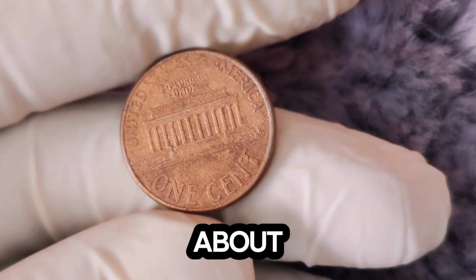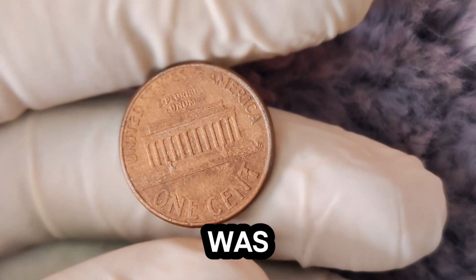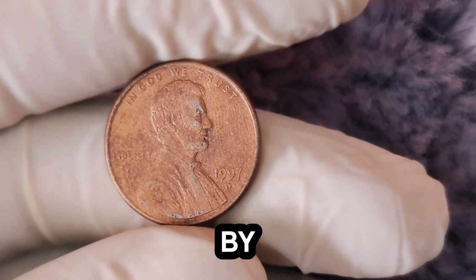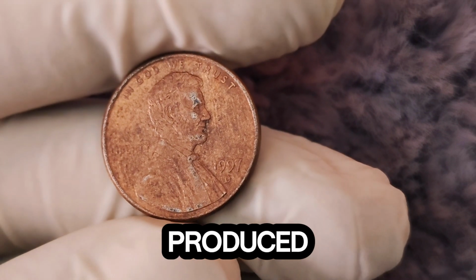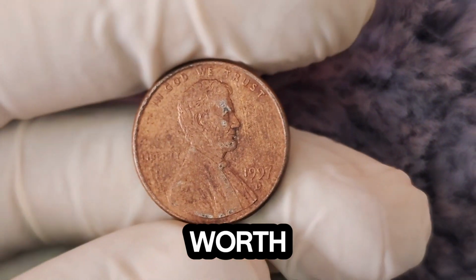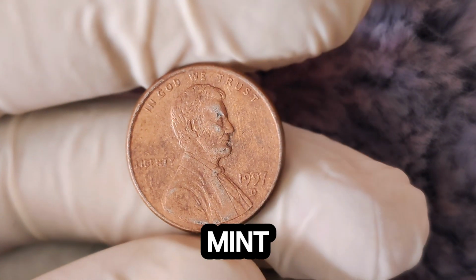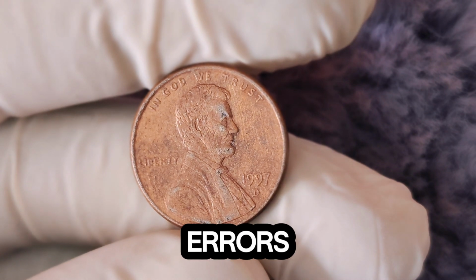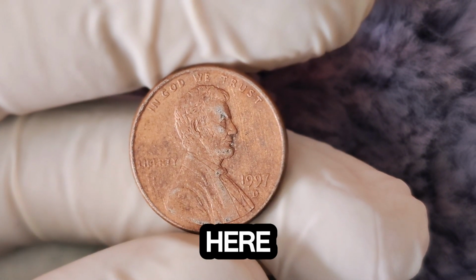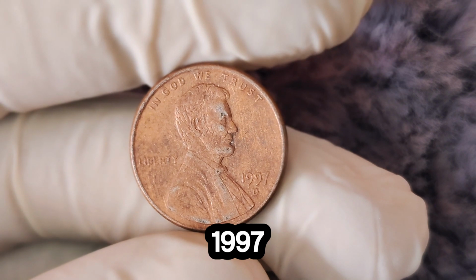Now, let's talk about the 1997 D Lincoln penny. This coin was minted in Denver, as indicated by the D mint mark below the year. Over 1 billion of these coins were produced, but what makes some of them worth thousands, or even millions, is the presence of certain mint errors and unique characteristics. So, what are the rare errors you should be hunting for? Here are the top ones that can increase the value of your 1997 D penny.